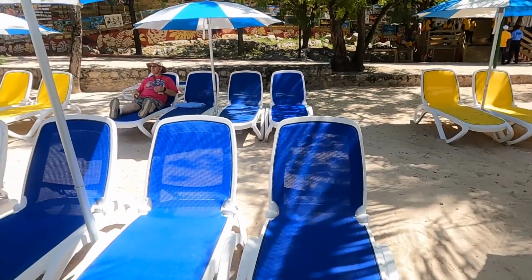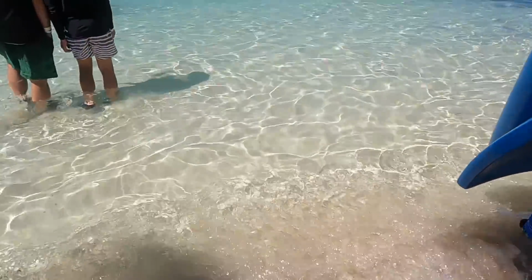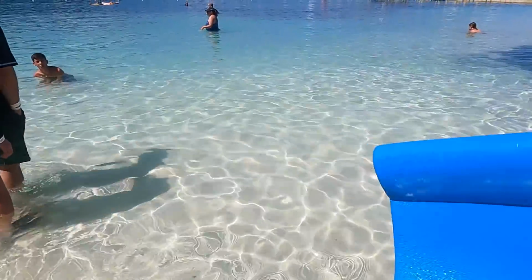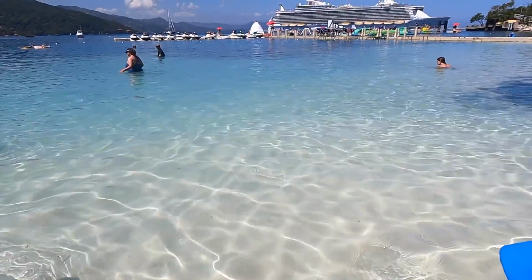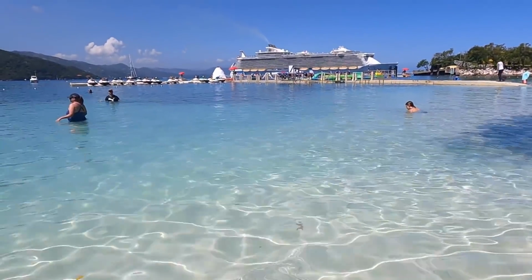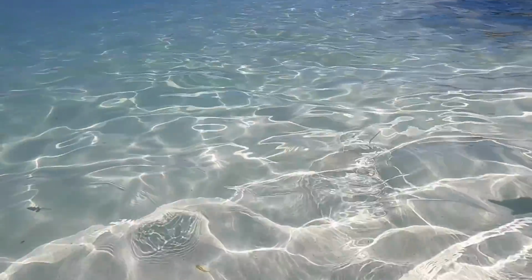Here we go. Here's our little spot for the day. Nice and shady. All right, here we go. The water is beautiful. It's chilly, but it'll be warm once we get in. Once we get acclimated to it, we'll be fine. Oh, there's little fishies. Hello, little fishies.